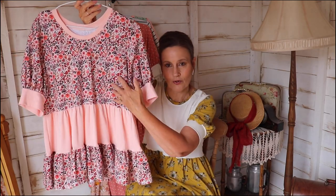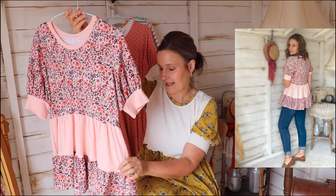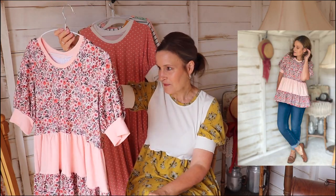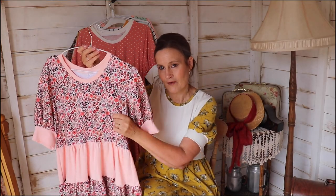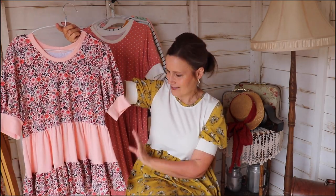Now you could just do the whole thing in the same fabric, or like I've done a bit of mix and matching. Great for using your scraps up. If you've got large pieces of your knit scraps, you could have your sleeves in one, you could have your bodice in another, you know, type of thing. And I just love it. As soon as I put it on, I just thought, this is fun. This is something a little bit different to a t-shirt dress.